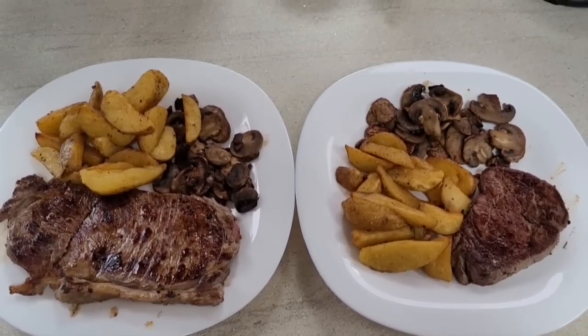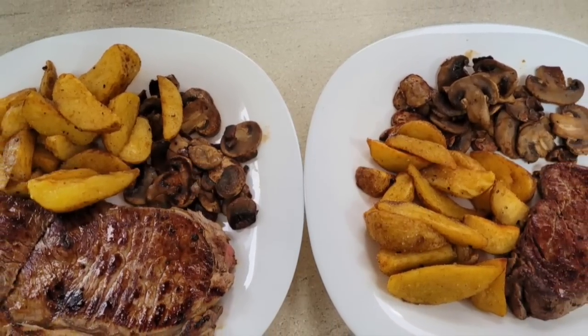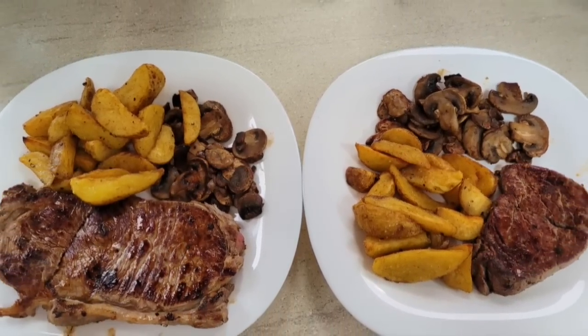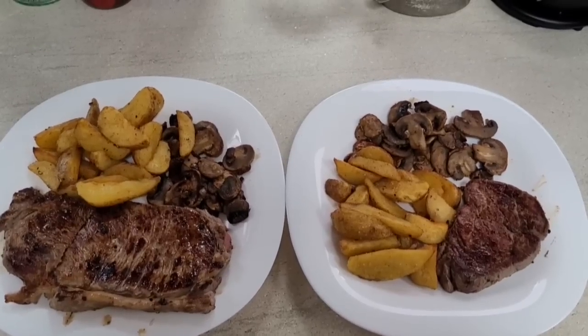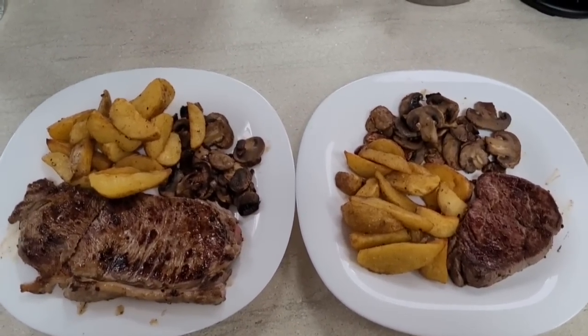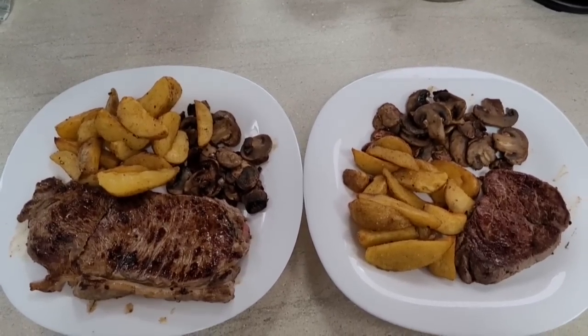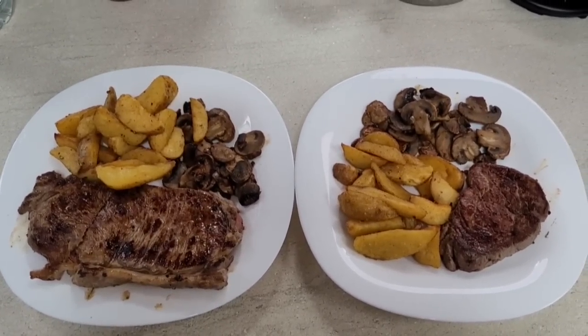How's that looking? Good looking? That looks gorgeous. Not too bad. Steak from the farm shop, some potatoes, sliced mushrooms. Perfect. Lovely. Right, let's eat. A bit of Dijon mustard with it? Yes, absolutely. Mayonnaise. Let's eat.